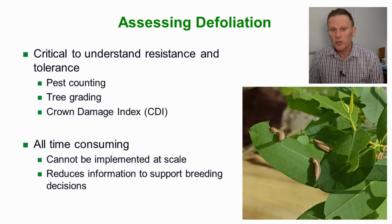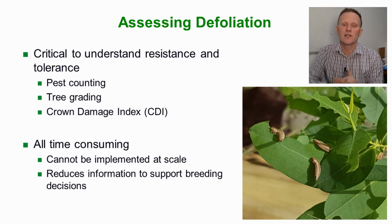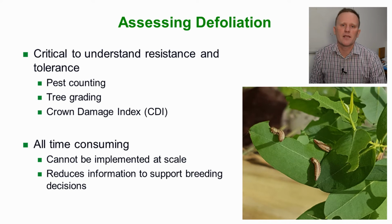So one of the really critical things that is going to allow us to expand on this work is to find rapid ways to assess defoliation of eucalyptus on a large scale, so a whole site basis. So to date, we've been reliant on things like pest counting, tree grading, which is Huimin's work, and the Crown Damage Index that Leslie's been using, but these are very time consuming. They require an individual person to go and assess every particular tree, potentially cut shoots off those trees, bring them down and assess them individually. You can't do that at scale, and so therefore we can't support big breeding decisions that need to be made at scale in terms of assessing a whole pile of different families and clones across multiple sites to sort of examine if there's side effects.